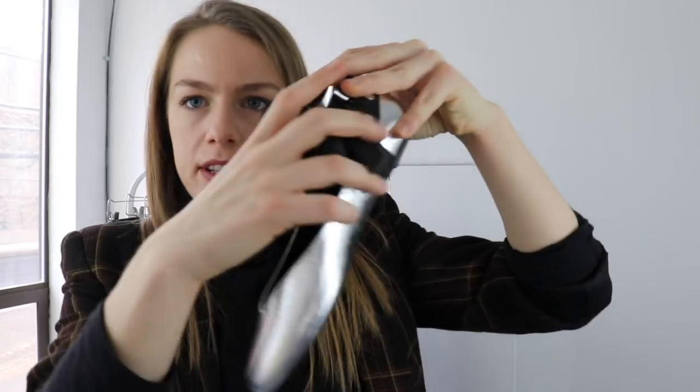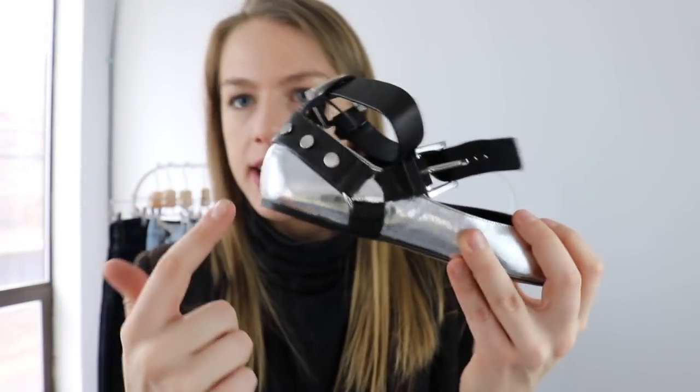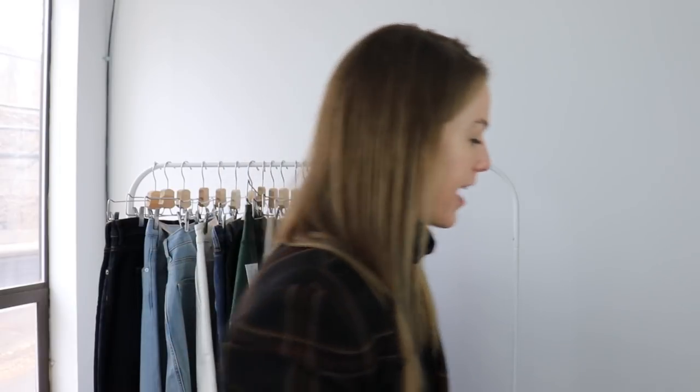I think these ones are really unique and would be so cute because they're a ballet flat with this kind of harness strap detail with the studding. Because of that, I think it would be so cute with a New Year's Eve dress if you didn't want to wear heels, because they're really fancy silver metallic, but they kind of have a little rocker edge. It'd be really cute with a tulle dress or something kind of fun like that.